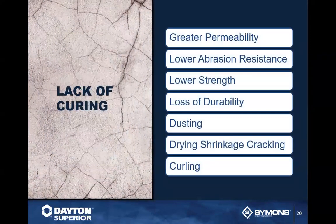But if you don't cure the concrete, there are so many things that can happen over the life. Even if you're using a dissipating cure, something that's on there for 30 days, that 28-day period in which your concrete is new, it gains 99% of its structural strength. Over the life of the concrete, the payback on putting down a curing compound is tenfold, so you don't have to tear out and replace.